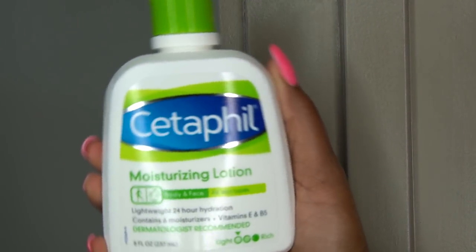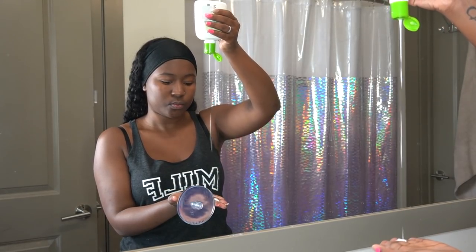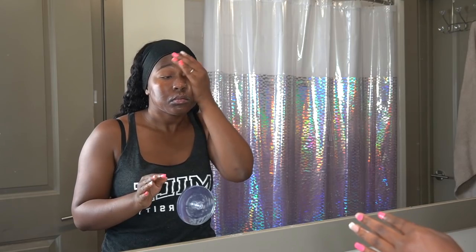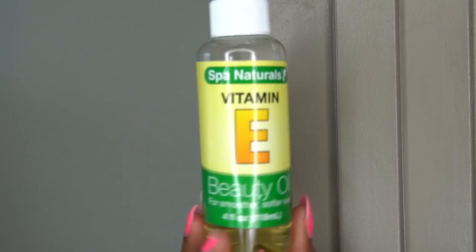And then I'm showing you how dry my face is. I just thought this was so funny that when I wiped my face, it was completely dry. So of course, now it's time to moisturize. All right, and now that we are moisturizing, it is definitely time for me to add what I love the most, my vitamin E.